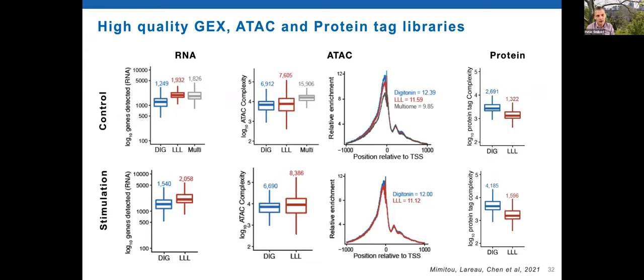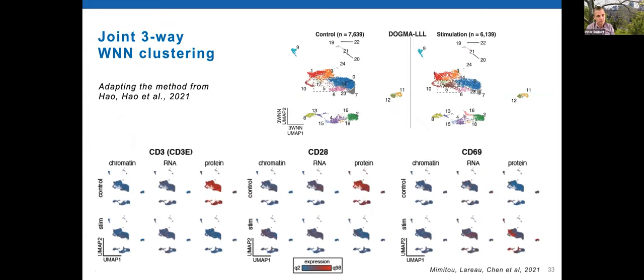These methods produce really high quality libraries, both at gene expression on the left-hand side here, ATAC-seq, either measured by counts per cell or by TSS enrichment, and also protein tag complexity on the right-hand side. And we worked again together with Johan, who we'd previously worked with on the large CiteSeq work, adapting his new weighted nearest neighbor method. So rather than integrating two different modalities together, this is now integrating three different modalities together for clustering. And again, now in a truly unified assay, you can measure chromatin, RNA, and protein simultaneously.